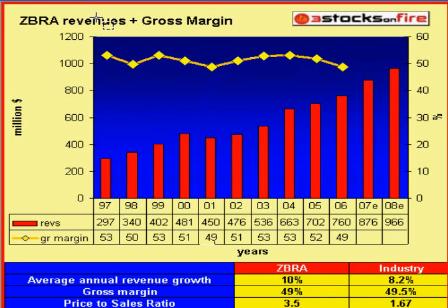Let's move on. This is the revenue evolution since 1997 until 06, and then we have the analysts' average estimates for 07 and 08. And revenues again have been growing 10% a year for the past 10 years, and the industry average growth was 8.2% in 2006 from the previous year. Gross margin is 49%, which is about the same as the industry average, and the price to sales ratio is a bit rich at 3.5 compared to the industry average of 1.7.